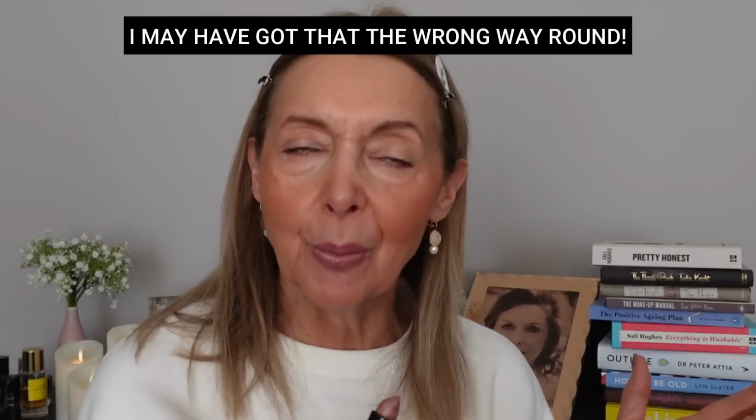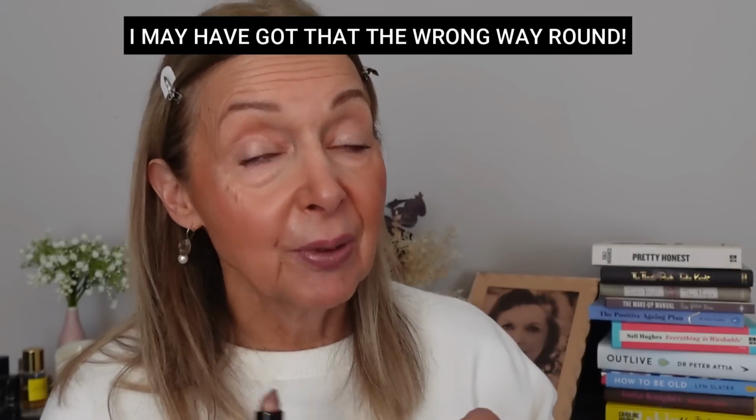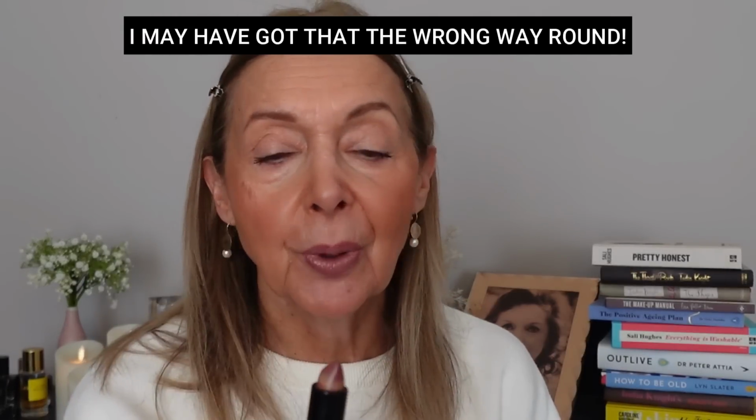And now let's try Al Fresco. So this is Al Fresco. I think Al Fresco would be nicer for the daytime and maybe Berry Banana at night. But I also love layering lipsticks actually, so let's put a bit of Berry Banana on the top, shall we? So here's the finished look.